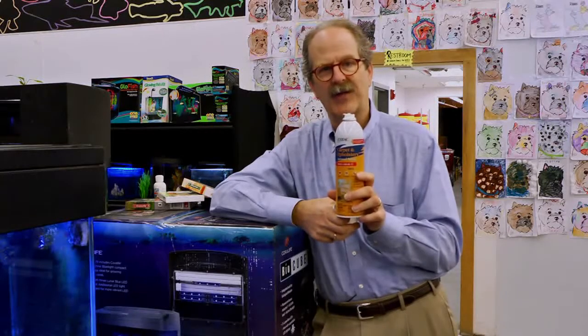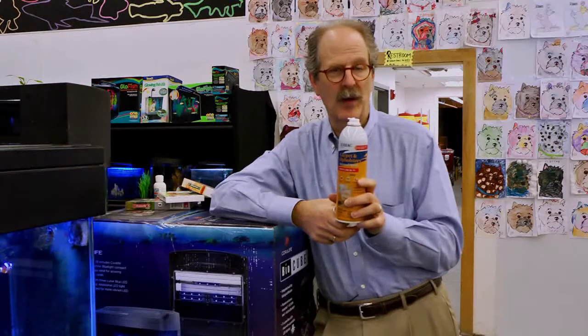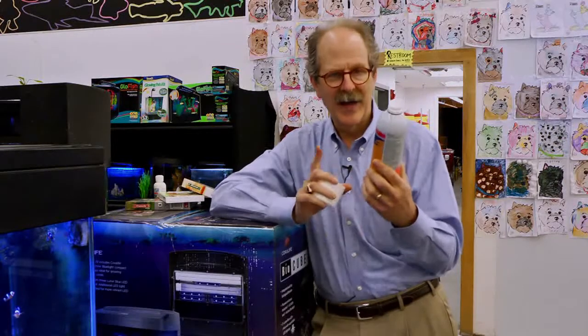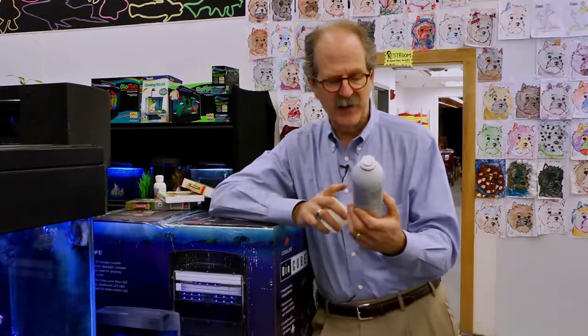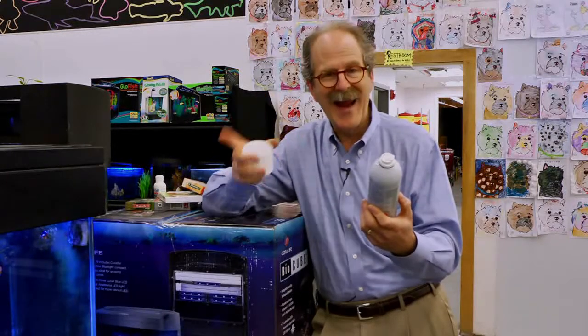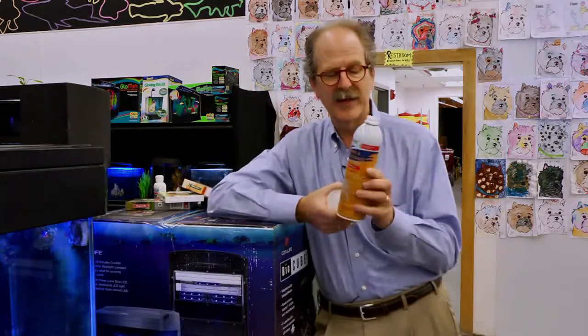And why I like this product better than the old-fashioned fogger is, remember you have to get the fogger, you set it off in a room, and then you have to leave the room for 8 hours. This isn't like that. You can just spray this. And here's how this works. This kills fleas, flea eggs, here's the important part, flea larvae and ticks. So what this does is it literally breaks the cycle.